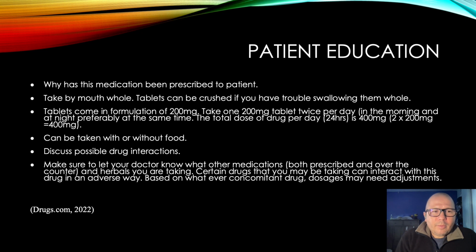Patient can take this drug by mouth, obviously. If the patient has trouble swallowing, it is okay to crush this medication. Once again, if the patient has trouble swallowing, they are able to crush it and put it in applesauce or pudding. This drug can be taken with or without food.